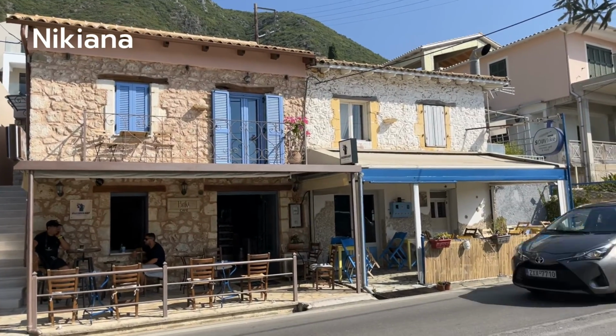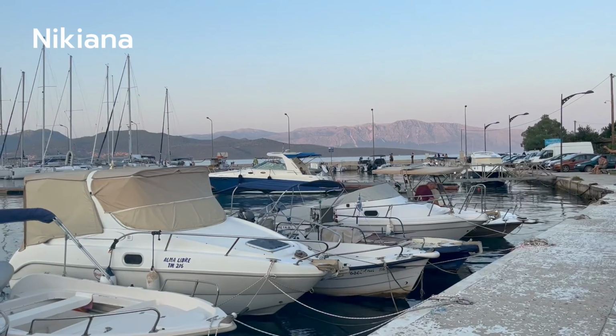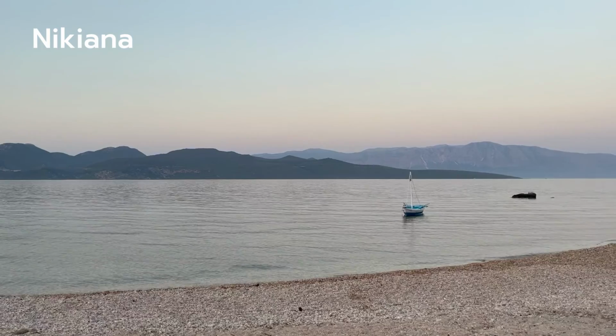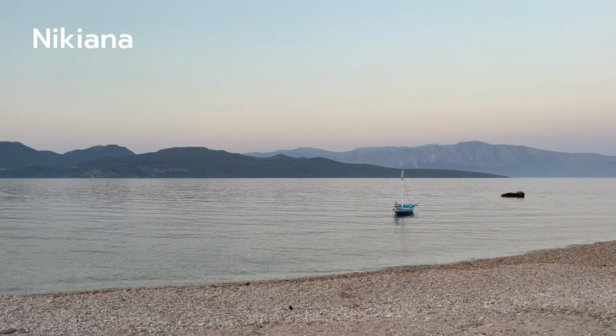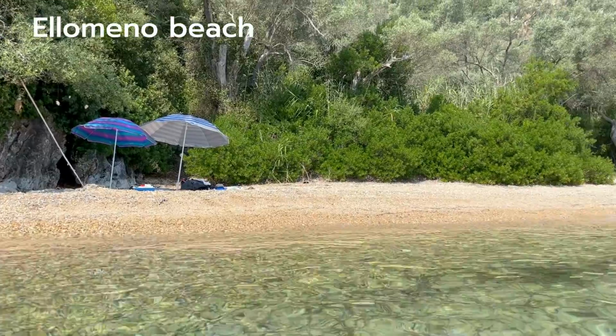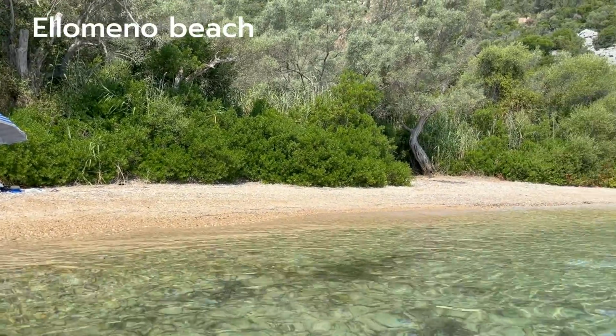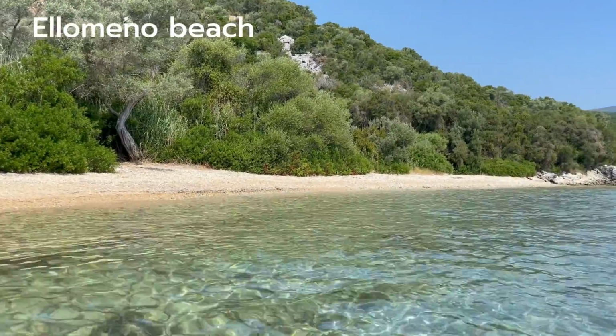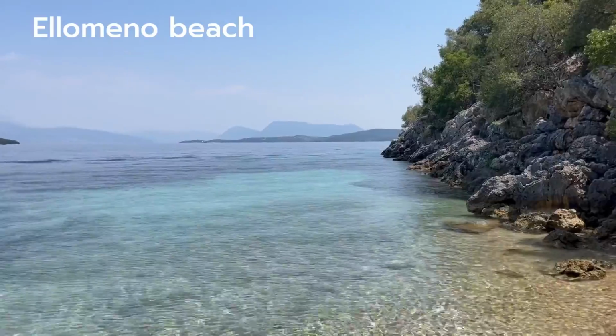Day 13. By this time, the weather was getting more extreme. During the day, it was around 40 degrees Celsius, and at night, it didn't cool down. And we had this idea that the huge main road running through town, plus a lack of wind, made it feel much warmer than at other places we stayed at. So we decided to leave all the beaches in the surroundings of Nikiana and Nidri behind and go to Elomeno beach. This was one of our most special beaches because we were the only ones. That said, if we knew beforehand how this road to the beach would be, then we probably would not have gone. What do you think?